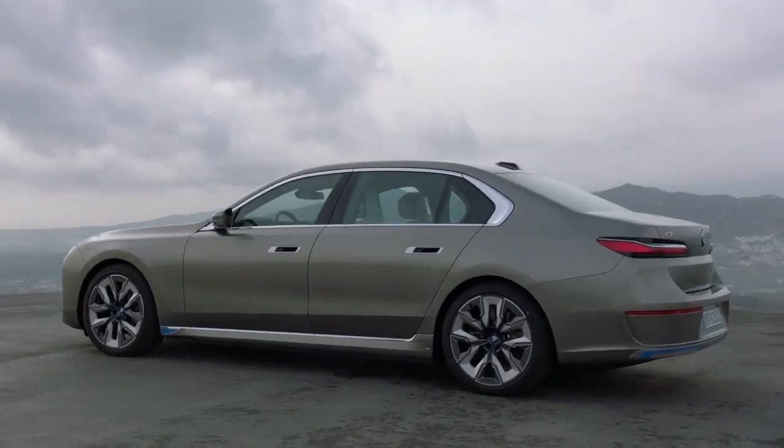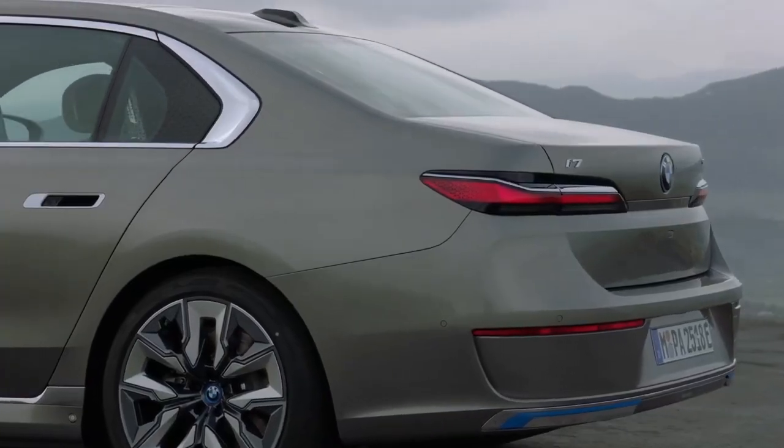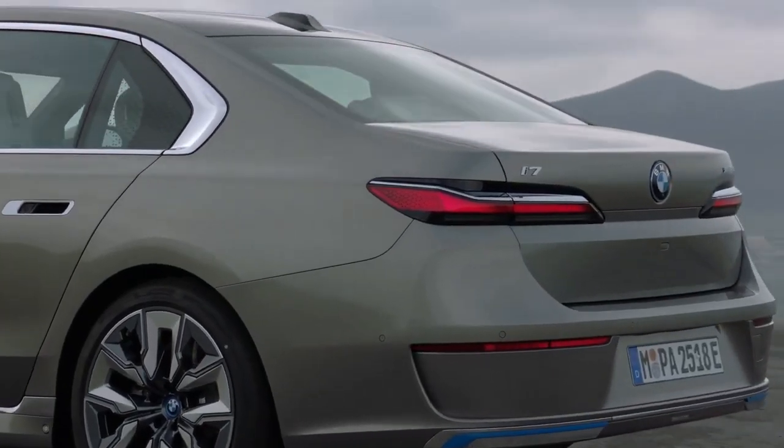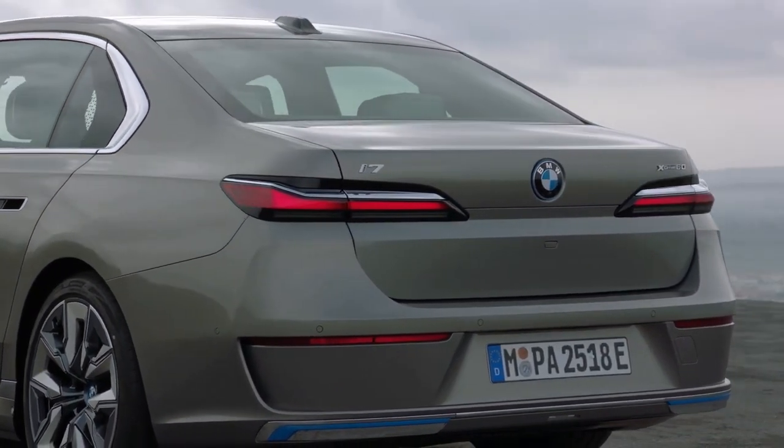At the rear, the boot line angles down slightly. The horizontal LED taillights, meanwhile, mimic the look of those used by the iX, giving the new 7 Series added visual width.